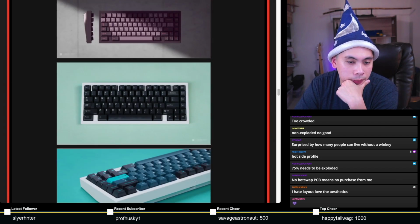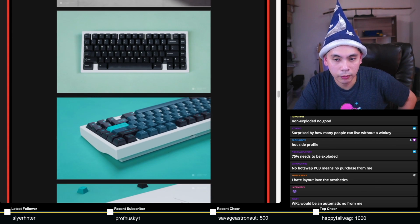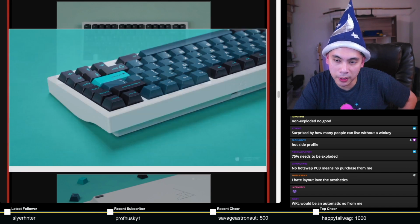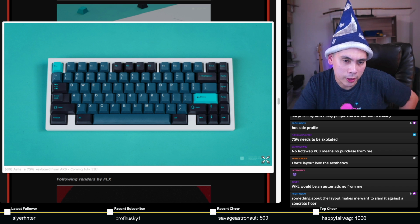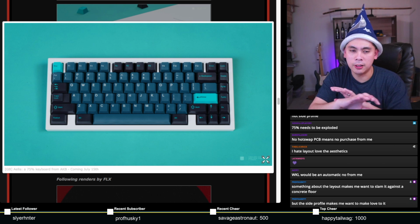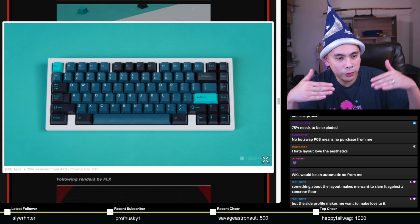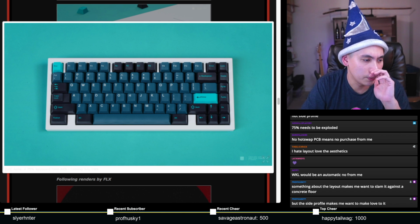Yeah, it looks really good. Looks really good, just not a good layout. Oh well. WKL would be an automatic no from me. Look at that very top row. Even though it's separated out horizontally, there is no separation with the numbro right there.